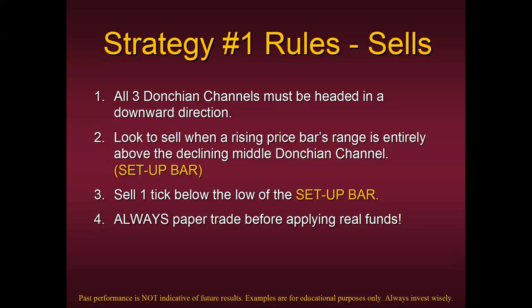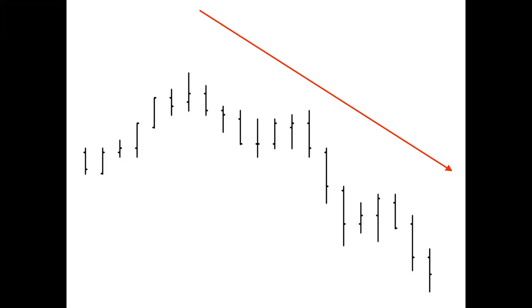Now, you could also use this to go short. These are the selling rules. I'm not going to go over them because they're the exact same thing, just turned upside down. But if we look at this generic example here, obviously we're in a downtrend, right? And if we look back in hindsight, this would have been the most opportune place to get short. It's easy to say in hindsight, but how could that have happened in real time?